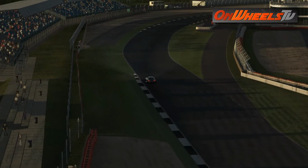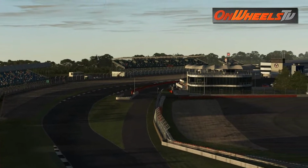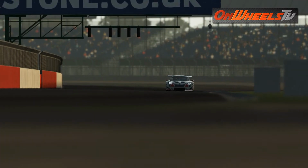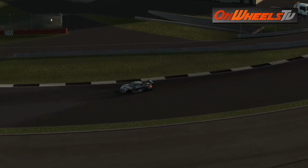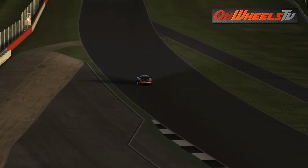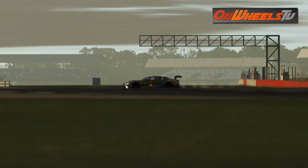Although in some ways, in a lot of ways, iRacing is also really close to perfection in terms of the graphics, but it still misses a strong performance in terms of the day and night cycle, and it still does not have dynamic weather.